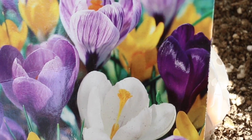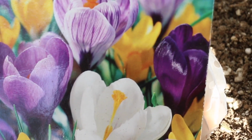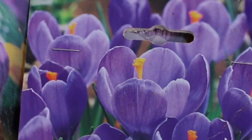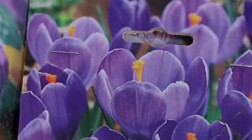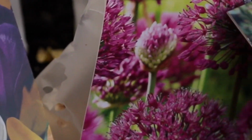Now they often talk about the crocuses being naturalized in your lawn, but I'm afraid our type of lawn and our type of soil, they won't naturalize in your lawn here. So we do have to plant the crocuses in the beds. Don't try to naturalize them. They won't work that way.